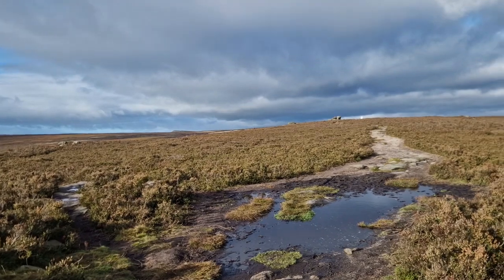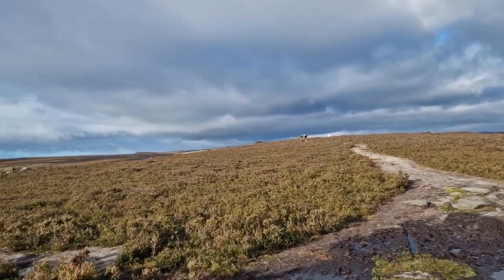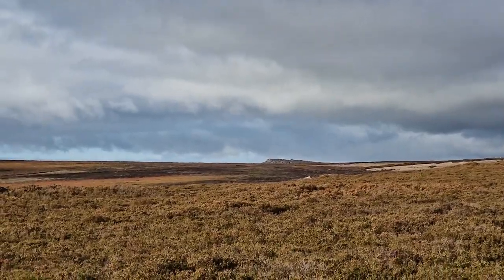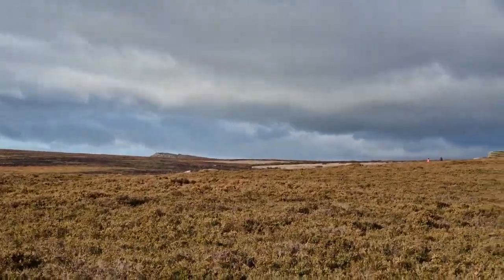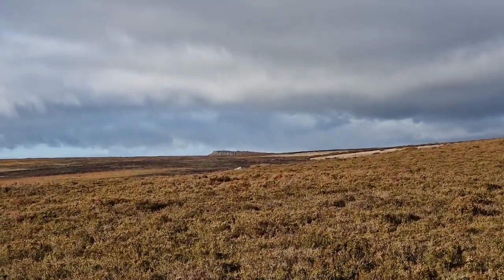Nice little vantage point we get to here now. You can see Oxstones Trig Point, and if we take a look over there, I zoom in a little bit, that is the edge of Stanage Edge. That's White Path Moss, and so that's Ethel and Trig Point. That is this closer side of Stanage.